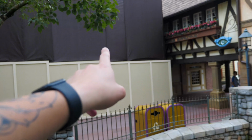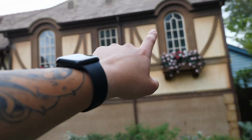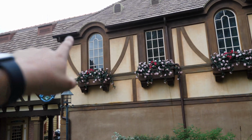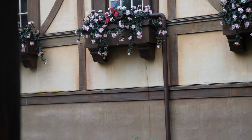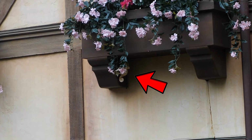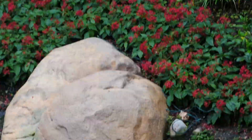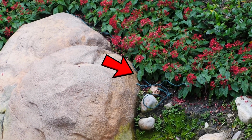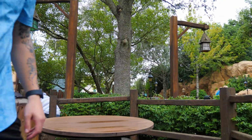One of them I did see a teaser for, which I believe was literally on this building that is behind construction walls right now. It was on one of these little, what are these called? Window, flower basket, window, whatever. Oh wait, no, actually, I see him right there. Okay, he's really hard to see, but if you look between those flowers right here, he's kind of already hidden by that. Those are the only two that I know exactly where they are. Is that another one down here? No, that's just a rock. Well, clearly I was not very successful with this Pascal game.